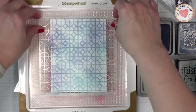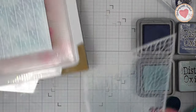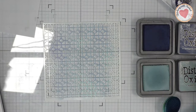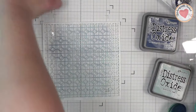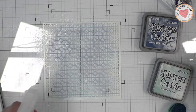Okay, once we have that, that's super pretty. I like it. We are going to clean this really quick. And I just have a little rubbing alcohol in a spray bottle. That's generally what I use, especially for this. And I am working on a glass surface.